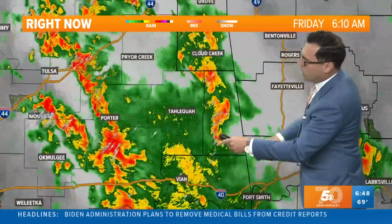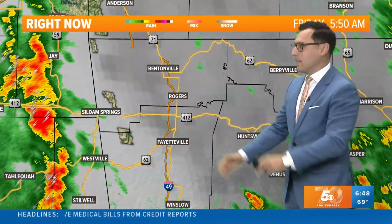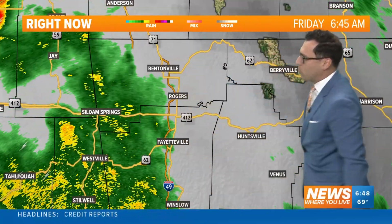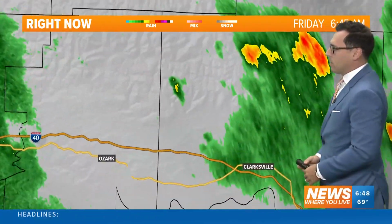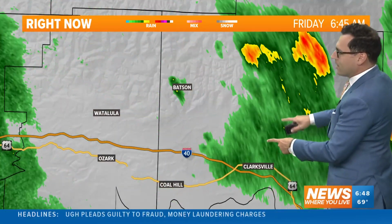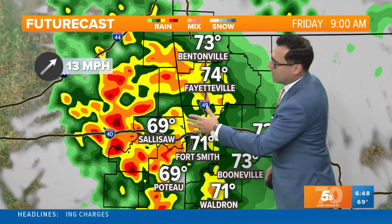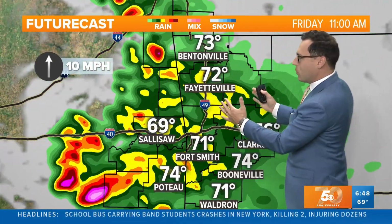Again, we're going to continue to watch this batch of rain spread into far eastern Oklahoma and cross the state line. Rain's working back into the I-49 corridor. Madison and Carroll counties overall quiet. Storms kind of fired up quickly in the higher elevations of Johnson County. A lot of that rain stayed to the north, but we got some light showers in Clarksville. Again, you notice the intensity comes down. The rain spreads in from the west to the east.